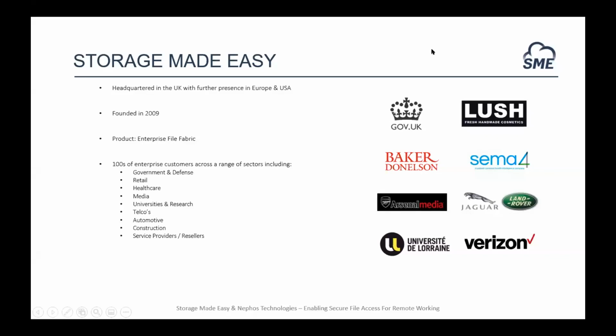Yeah. Excellent. All right, so thanks Lee for that introduction, and yes, it is a pleasure to be here today, just to present to you all a little bit about Storage Made Easy and our product, the Enterprise File Fabric. As Lee mentioned, I work for Storage Made Easy, and I head up the engineering here. So before we drill into how we can help with secure file access in the context of remote working, let's just take a little bit of a recap about Storage Made Easy.